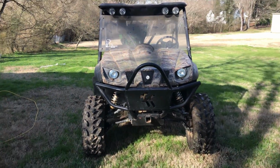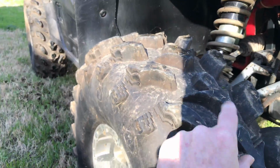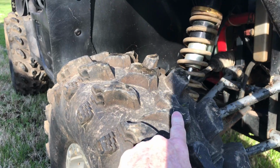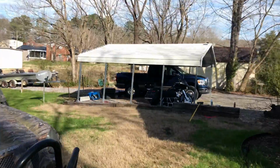As you can tell, there's still a lot of tread left on these tires. They just sit out there and dry rot, and that's about half, really, of what they used to be. Those things used to be monsters. And so we're going to get those over there, put on there.